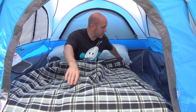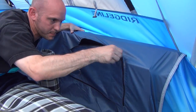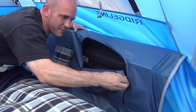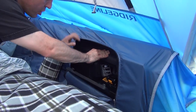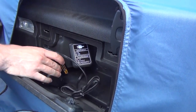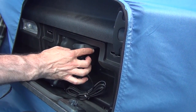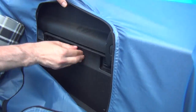So if you need to plug something in, come around the side here. This is cool. So this unzips. And then if you want, you can undo this where the power outlet is. Right now I'm actually plugging in my DeWalt drill, but you can definitely plug in an air compressor right here and fill up your mattress. And everything has a cutout.